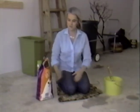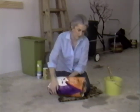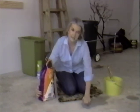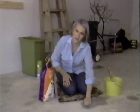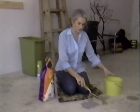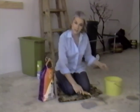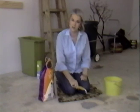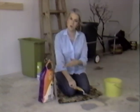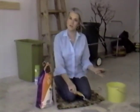As soon as you see it, use some cat box deodorizer to sprinkle over the spot and then pat it down like that. Now, if you don't have cat box deodorizer, you can use sand, or you can even use dry cement, anything that will absorb the grease. Let it sit 10 or 12 hours or until you see the grease coming up. Then simply sweep it away. If there's still a spot left, all you have to do is repeat the process.